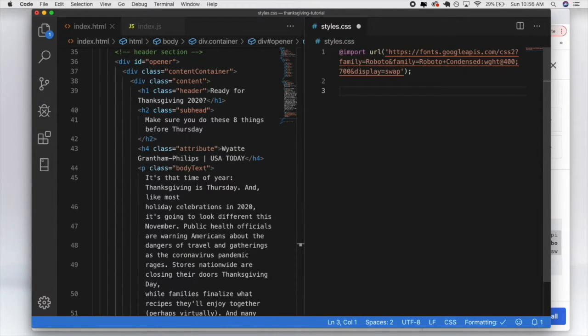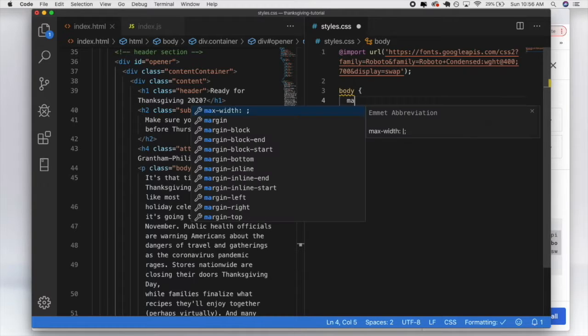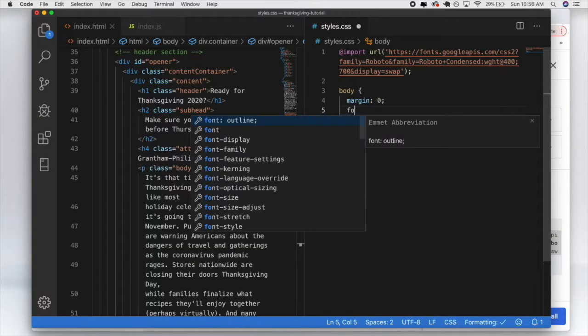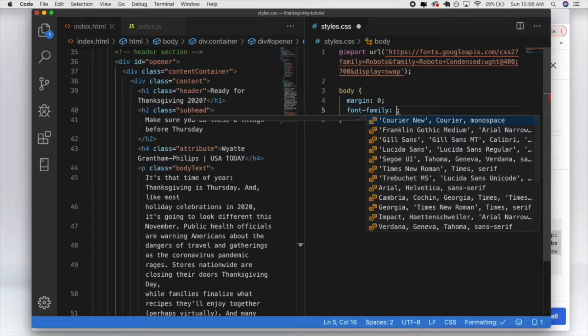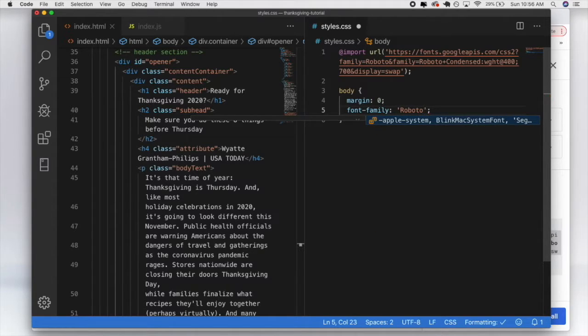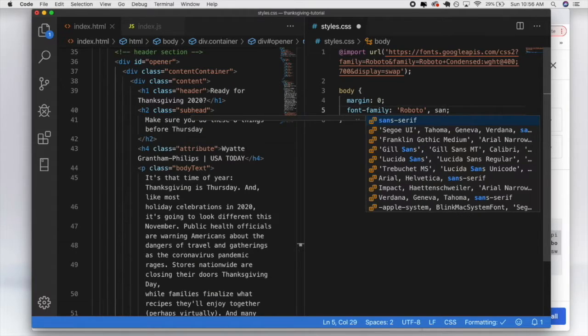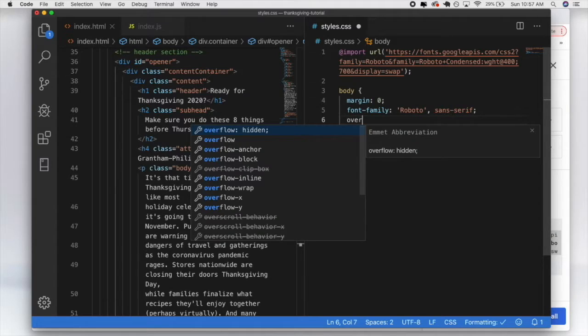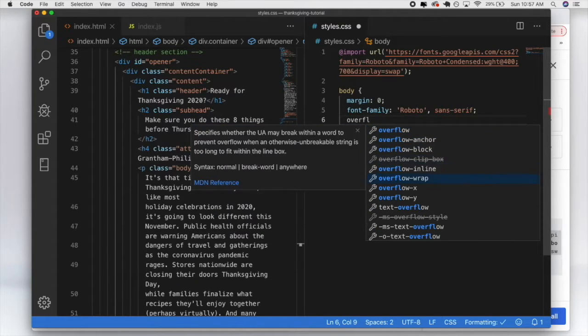And now I'm going to select the body. And I'm going to reset the margin to 0. And then let's go back here. Yeah, then I'll just do font family. And the first family I'm going to do is Roboto, comma, sans serif. Sometimes you define a second typeface, in this case a family, just give it a sans serif font if Roboto is not within that client. For example, say Internet Explorer does not have capabilities to grab Roboto, a sans serif would be in its place. And then let's give the overflow X hidden.